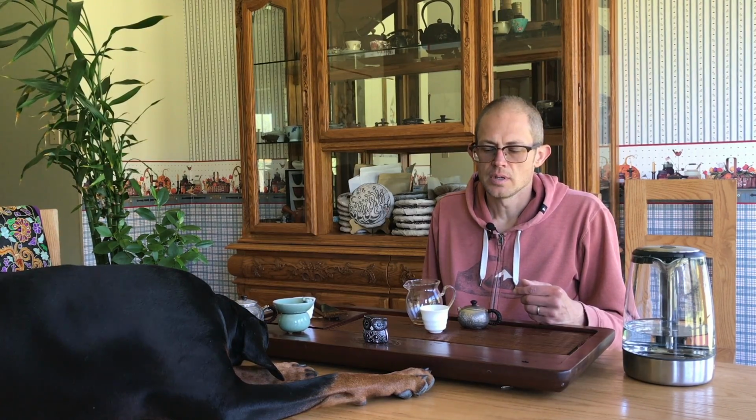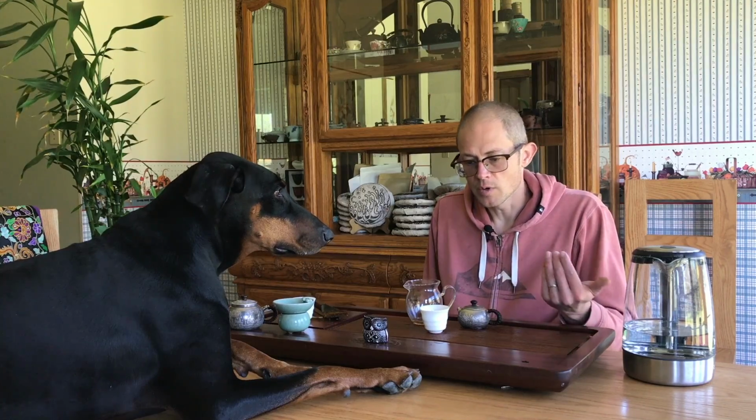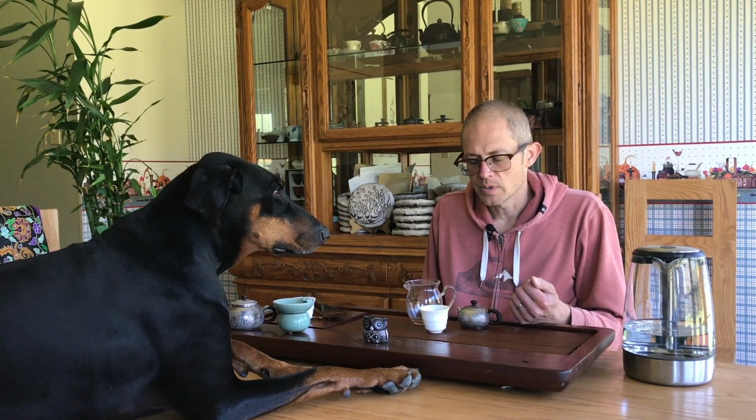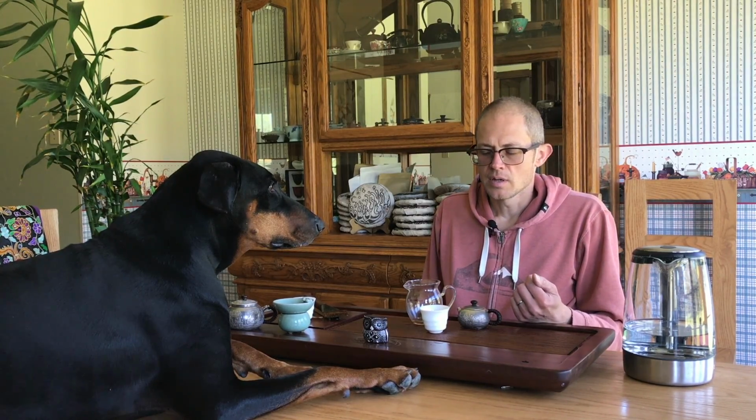There's so much mass-produced tea in Taiwan, so much tea that's sold as Taiwanese oolongs that aren't Taiwanese oolongs. Being connected with Simon and with several other people in Taiwan that he works with, growers and visiting growers over there, we can verify that all of our teas are not only what they say they are, but high quality as well.